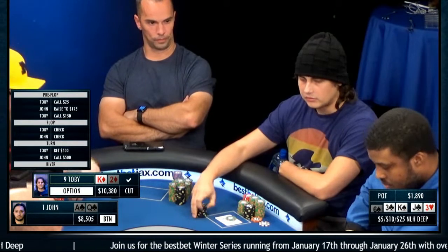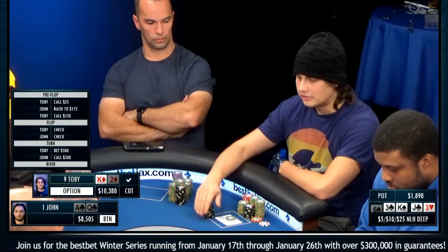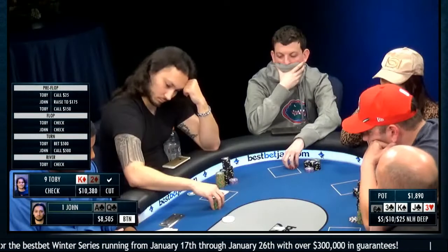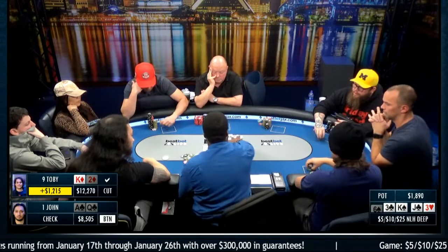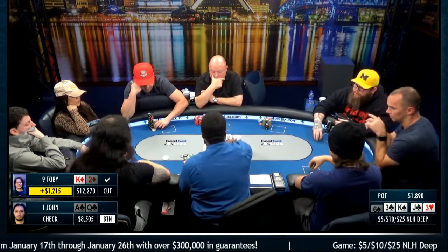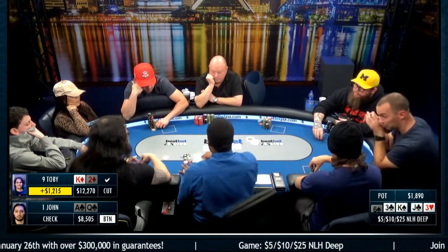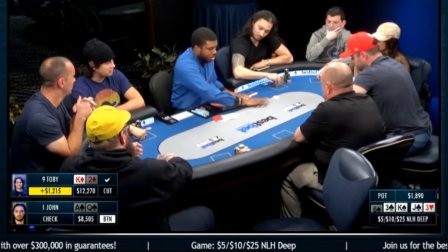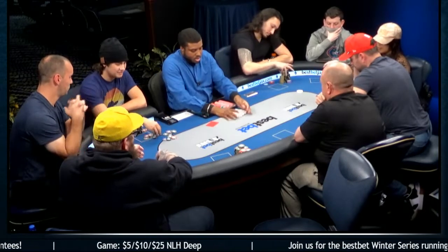Pretty dry 3 of hearts on the river. Toby thinking, can he get any more money out of a jack? Probably not. Decides to play it safe and check call. John doesn't take the bait, checks right behind. Not likely Toby's going to be folding a king in that spot, especially with that river card. Good check by John. Good check by Toby, really.